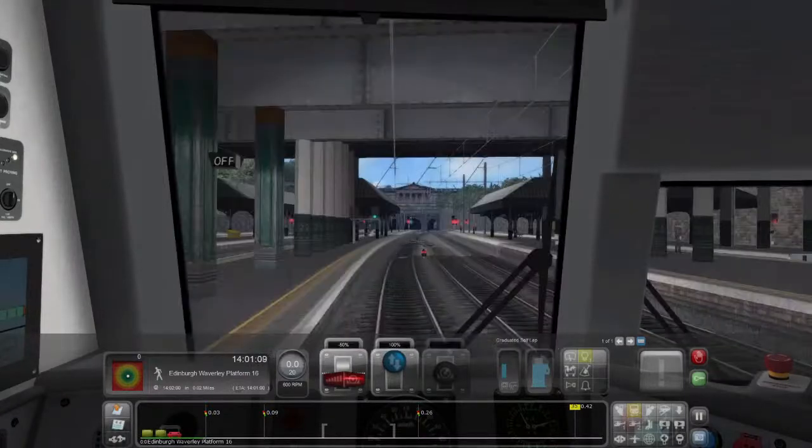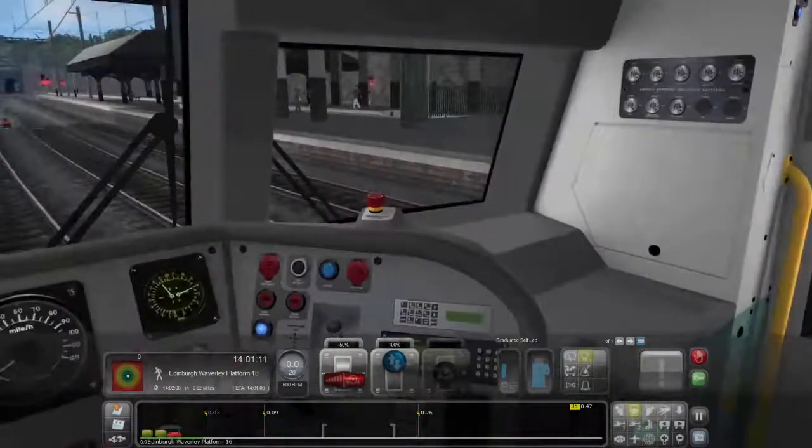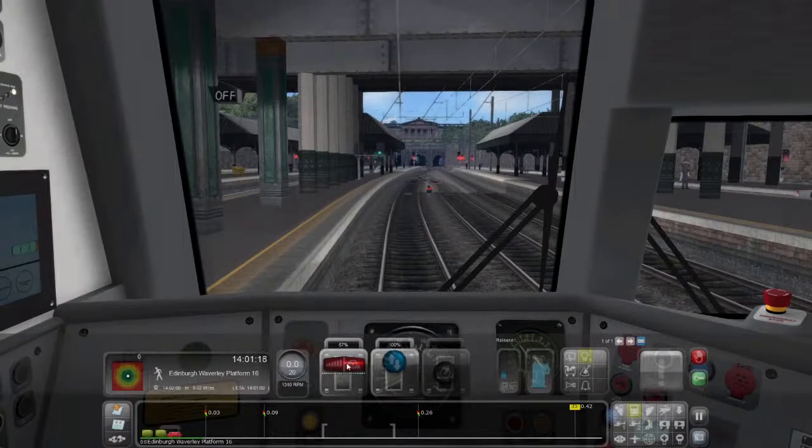Alright. No, not that. I didn't mean to load up World of Warships. Okay, there we go. Alright. After a very laggy start, let's just make our way there and actually do that first.